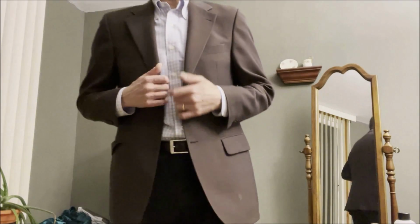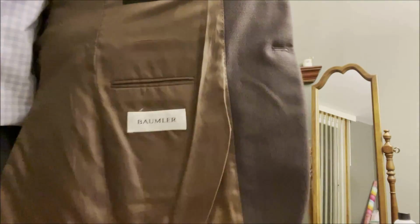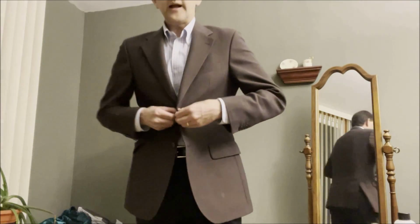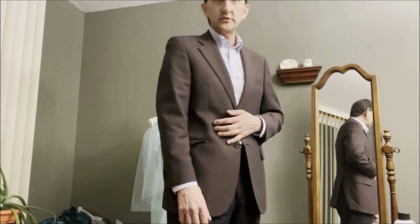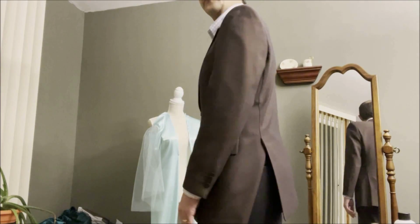So here's today's thrift store score. This is a sport coat, and this is from Bumadi Clothiers, which is a clothier in the Akron area here. And I've shopped at that store before. It's probably been 5-6 years since I walked in that store. The cheapest jacket they had in that store was about $300.